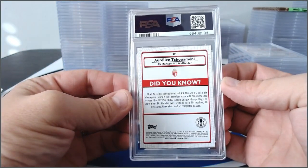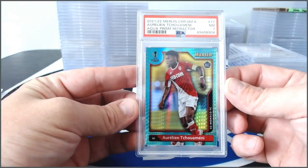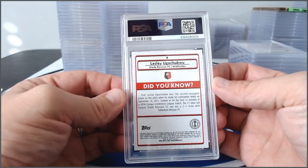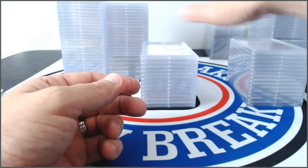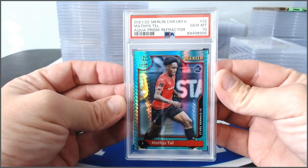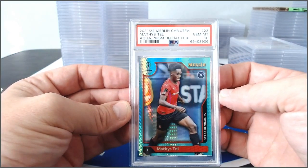Shuomeni, Aqua Prism. Disagree. Unless they're taking off 3 points for refractor lines. Ugochukwu, Aqua Prism, PSA 9. Matthias Tel, Aqua Prism. Kind of a key one to get, I guess. The Mythic, PSA 10 Aqua Prism, with print lines or refractor lines.